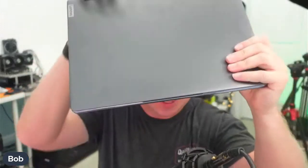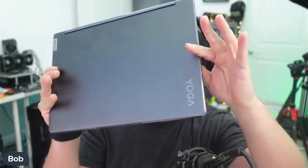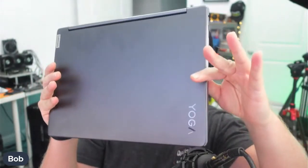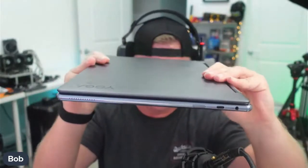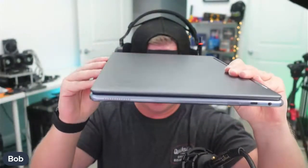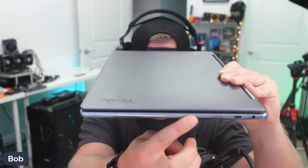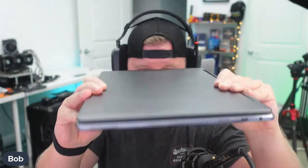That's just what happens with these. But yeah, it's a 14-inch laptop, which I think is literally the perfect size. 14-inch laptop, super thin, and it's kind of hard to see, but around the edges here, like all through here, it kind of has this chrome finish, which looks absolutely awesome.